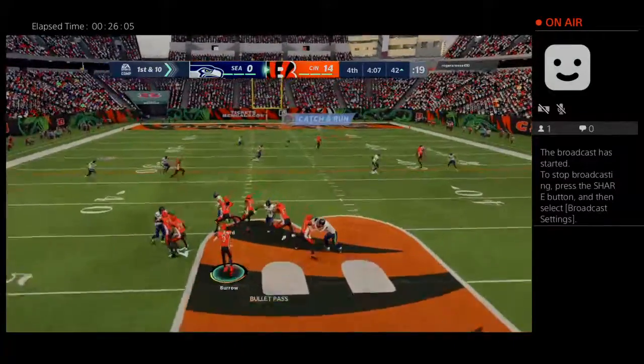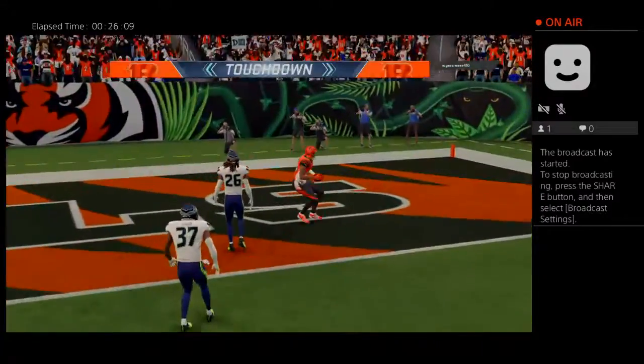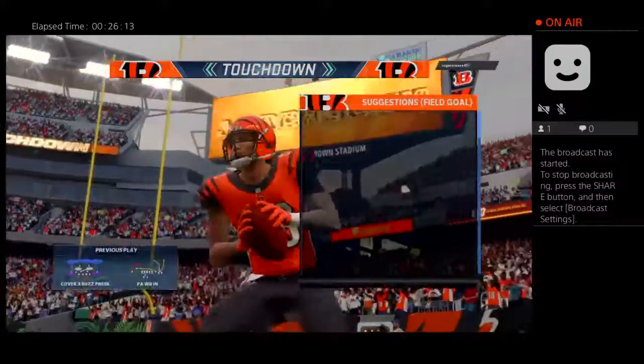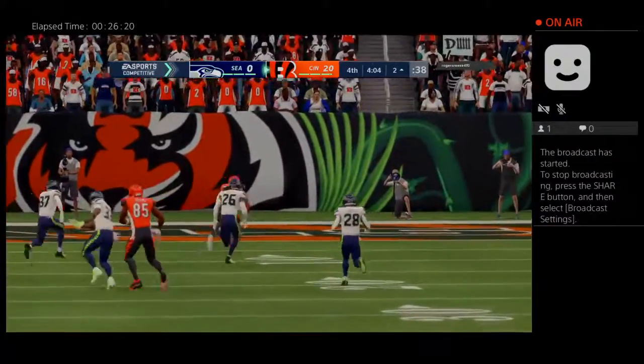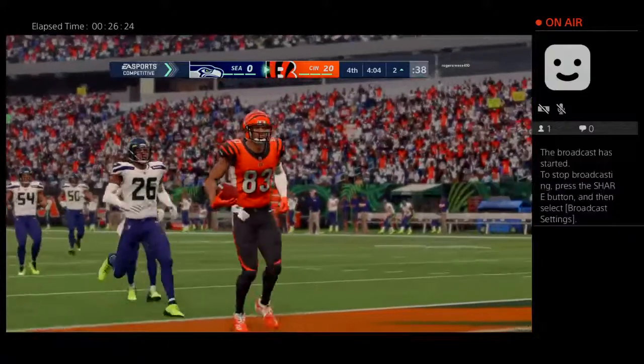Trying to shake off the interception. He'll look to throw. Got a man. It's caught inside the 10. And all the way in for a Cincinnati score. Tyler Boyd, 42 yards. And thanks to the interception, the Bengals offense cashes in with 6.